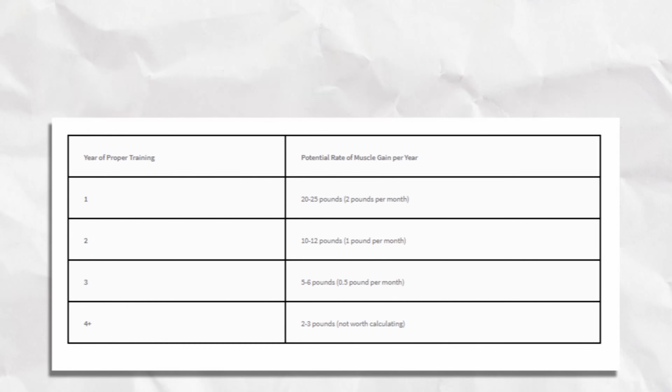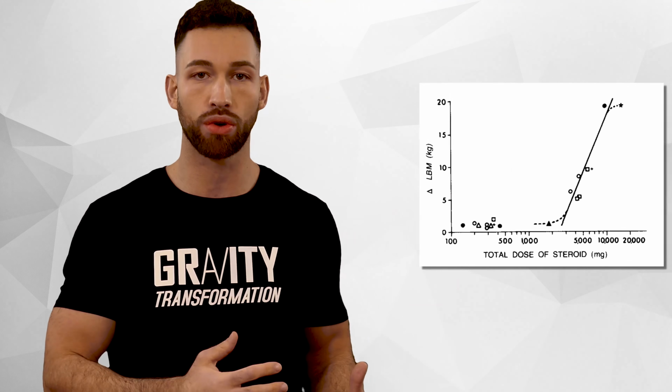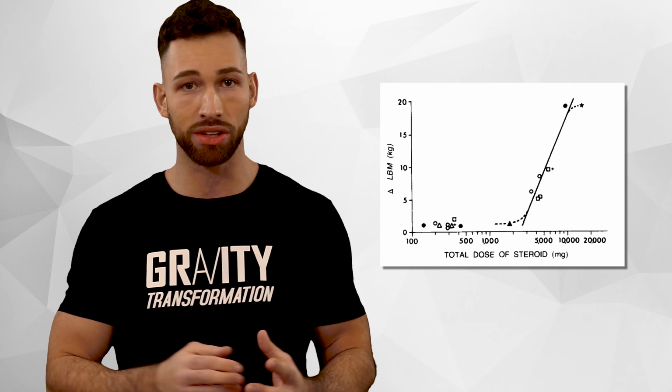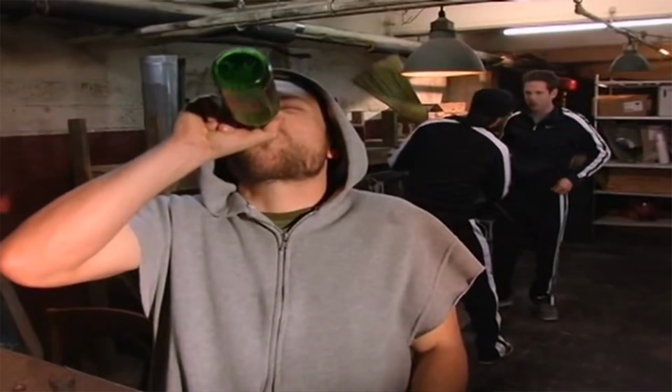In fact, it's estimated that people can gain about 20 to 25 pounds of lean muscle during their very first year of training, as long as they're training and eating properly. And the third thing to keep in mind is, since steroids increase muscle growth in a dose-dependent way, if someone takes only small amounts, they may not make very fast gains at all, especially if they don't eat and train properly. This could make you assume that someone is not on steroids when they really are.